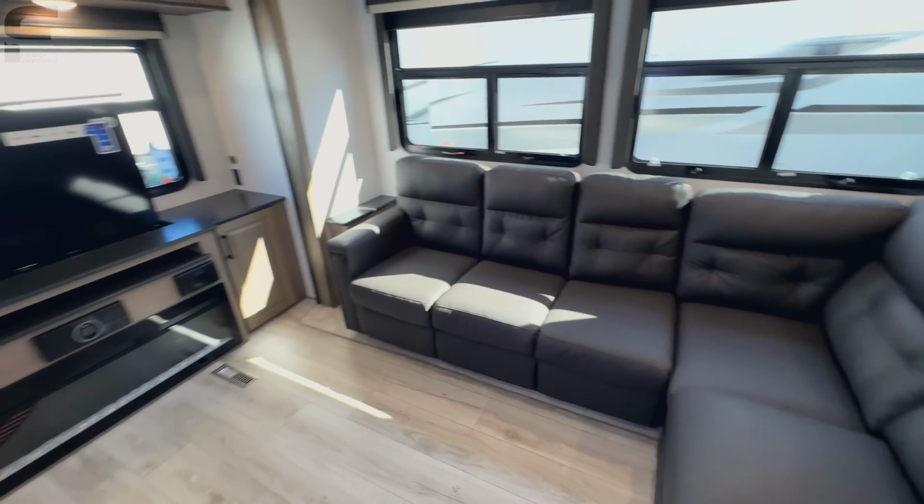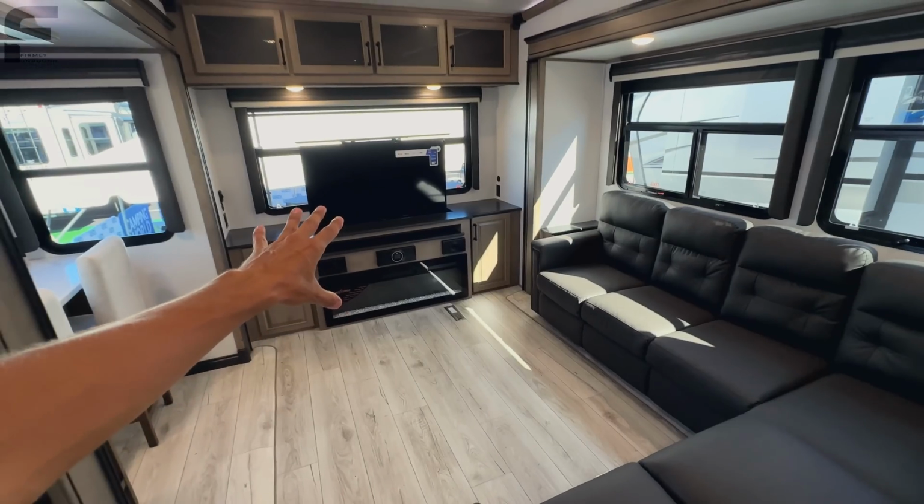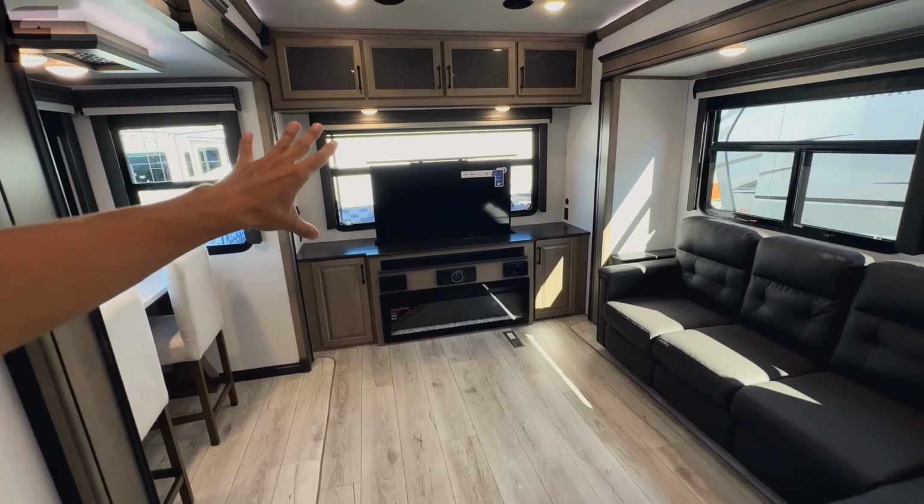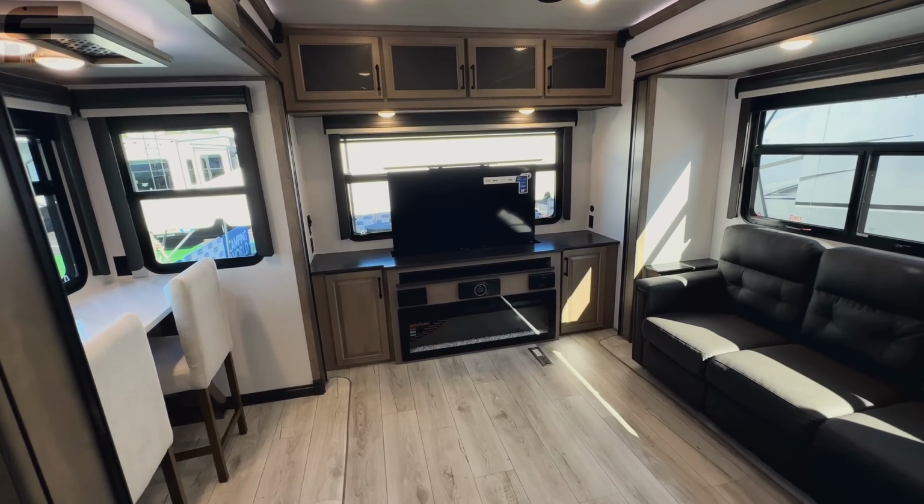And then directly across from here, you have a 50-inch screen TV that comes up out of that space, so you can collapse that down to have a great big view out of your window there when you want it.